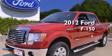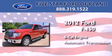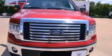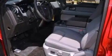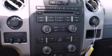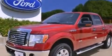This is a brand new 2012 Ford F-150. It features a six-cylinder engine and an automatic transmission. Features include a double wishbone independent front suspension, a low tire pressure indicator, traction control and stability control systems, automatic locking wheel hubs, an engine immobilizer theft deterrent system, 12-volt power outlets, an anti-lock braking system, side curtain airbags, door reinforcement beams, and power windows.